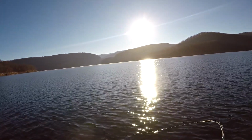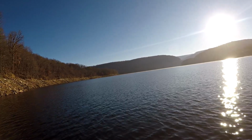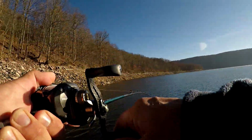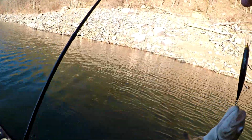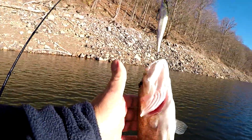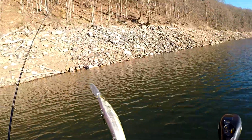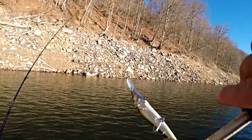There we go. That didn't take long. Number 2. Awesome. I was always curious about how, oh, that's a nice one, how these fish would react to this new color. They've been absolutely destroying the LG bone, the one that I've got with that beautiful chartreuse belly and that somewhat translucent purplish back, but this tends to eat a shad color in the bright sun of a mountain morning. Got this guy.